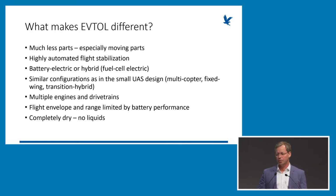There is a highly automated flight stabilization. Really, this is the case not only for the whole system, but also for the different components. They are highly stabilized, and most of these platforms are battery electric or hybrid. And when I say hybrid here, I mean hybrid propulsion, meaning fuel cell, buffer battery, and electric propulsion.